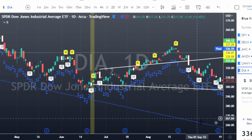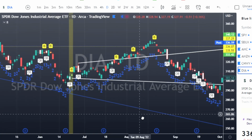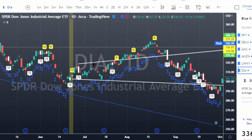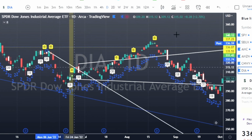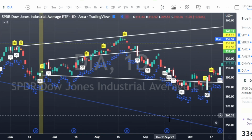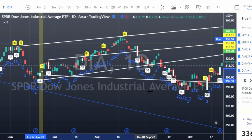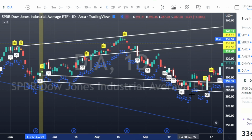Look at the way this price aggregates up and down and up and down. And you can draw a broadening formation anywhere here, guys. Here's a higher high to a higher high. We're done. Okay, just like that. You can draw another one here. You can say lower lows to lower lows.